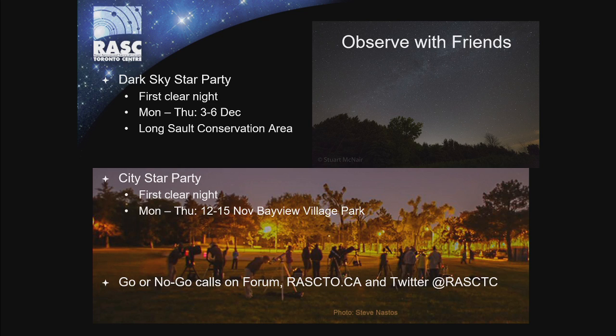Okay, the other monthly observing events I'll call your attention to, the City Star Party, the week of 12th to 15th of November. The first clear night next week will be the City Star Party at Bayview Village Park. And then we have a long wait till the next Dark Sky Star Party, first week of December. Again, first clear night. And again, there will be a no-go or go announcement on our media and the website in the usual way, probably in the late afternoon, to just let you know whether those events are going ahead.